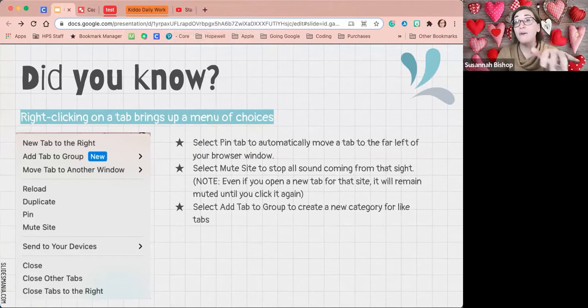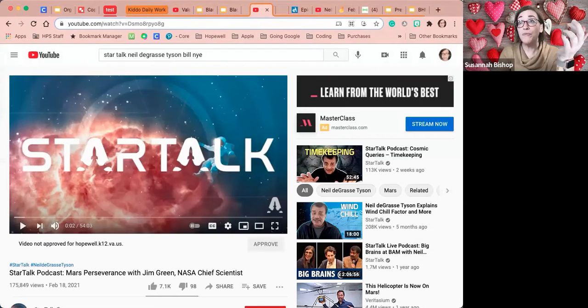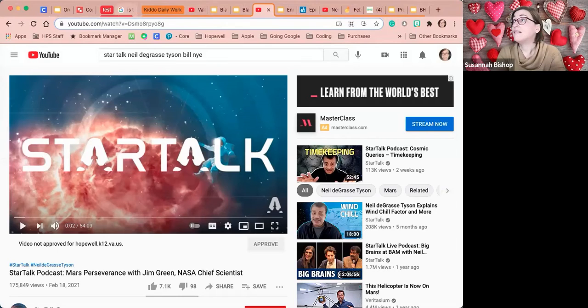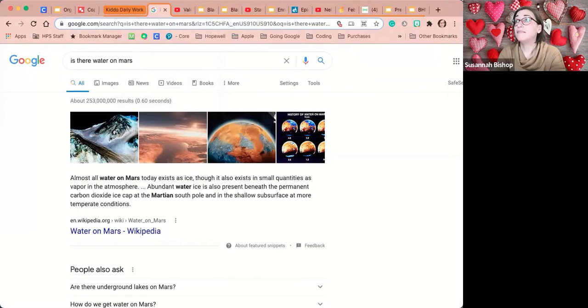I can very quickly add a new tab to that group. When it's open like this, you'll notice this is orange. So all of the ones in that group have that orange bar under it. If I just click and drag this tab over into that group in the middle of it, it automatically gets added to the group. You could also right click on that tab and move it that way as well. So there are a couple of cool ways to move tabs.